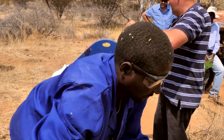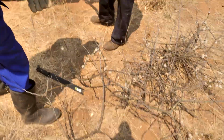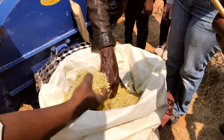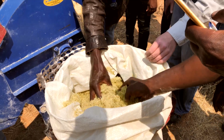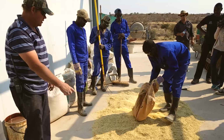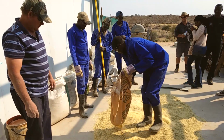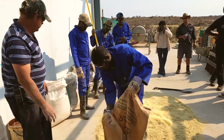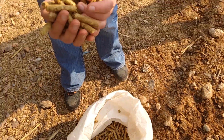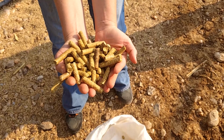It is best to use branches which are thinner than a broomstick. After harvesting, the twigs and branches need to be passed through a mill, for example. That way, they are turned into fiber. These fibers can be mixed with supplements and fed to animals on the same day. If the fodder is to be stored, the fibers must first be dried before mixing or pelleting.